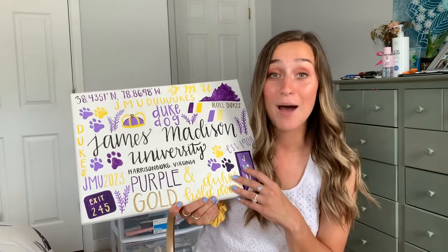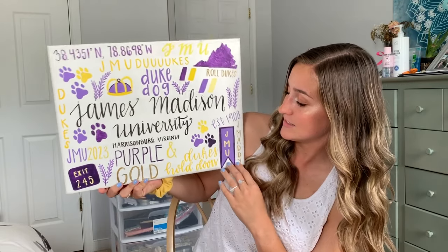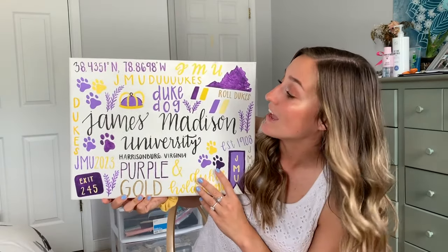They were all kind of retro and old fashioned, and I kind of wanted a hippie Redbubble one, so I decided to make one myself. So this is what it ended up looking like, and I absolutely love this. I think all the colors are just so pretty, and I think it really says everything about JMU. So this will be coming with me as well, and will be hanging on my wall.